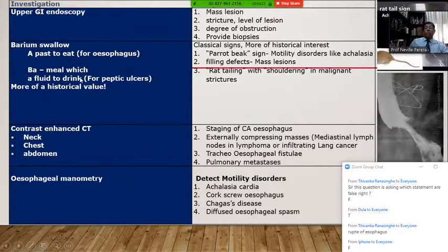When you do a barium swallow and barium meal, you can't see soft tissues. So you have to go by these parrot beaking and shouldering, rat tailing appearances to diagnose the cancer. But now we have the CT, which will show the lumen and the soft tissues both. So actually these things become obsolete now. Only in the non-availability of CT, which is rare in our part of the world, you go for barium swallow and barium meal.